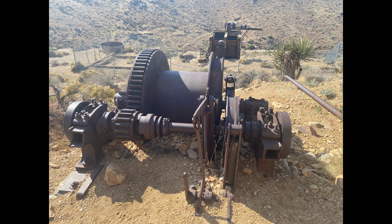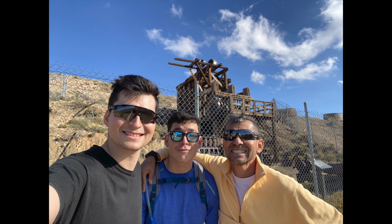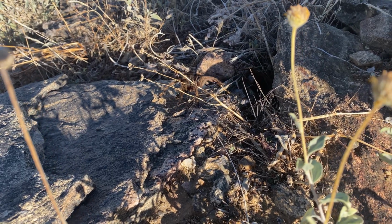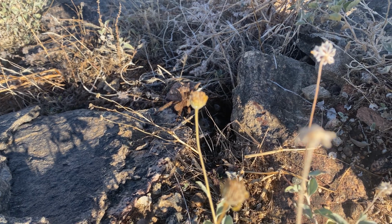Following Keys View, we hiked to Lost Horse Mine. It is normally a 6-mile loop trail, but I chose to do the 4-mile out and back route instead. Upon arrival at Lost Horse Mine, we could see the mine in the distance, yet it was still very far away. On the way back to our vehicle, I spotted a tarantula on the trail. This was a welcome surprise.